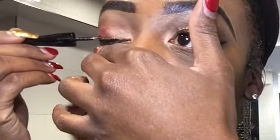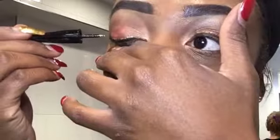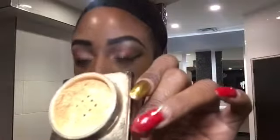I'm sure they would have this type of glitter at any of the makeup stores. I just so happened to get this one from a clothing store that I was working at. And first of all, you guys, I've had this Victoria's Secret shimmer glitter for years and years and years.